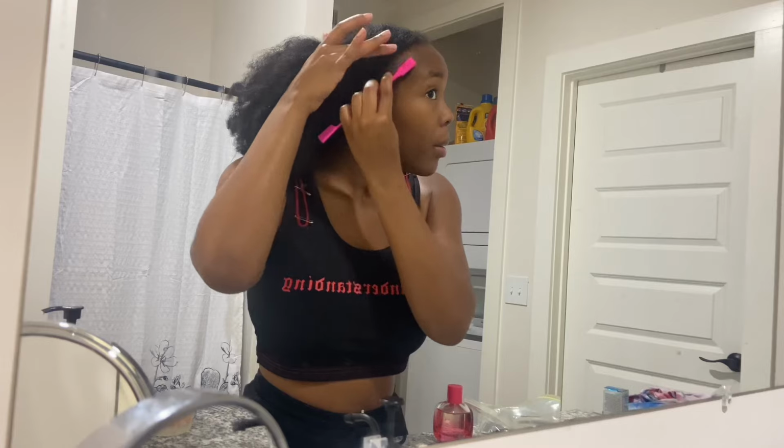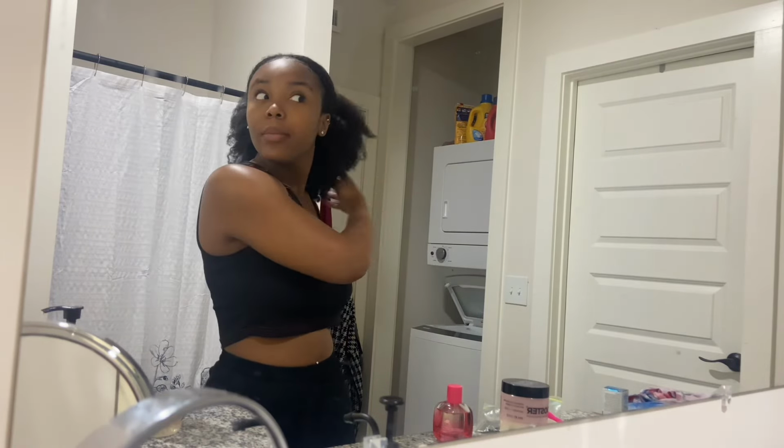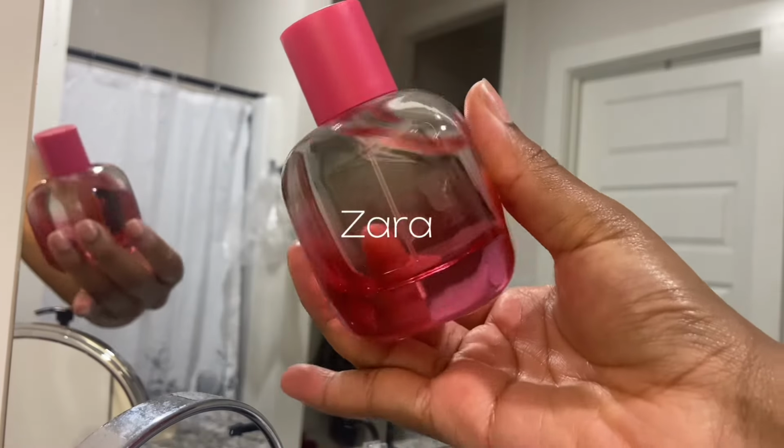Real quick, I'm gonna fluff my ponytail out. My friend got me this perfume. It smells so good. I just finished getting ready. I showered, did all that good stuff. Just know your girl is smelling really good right now.